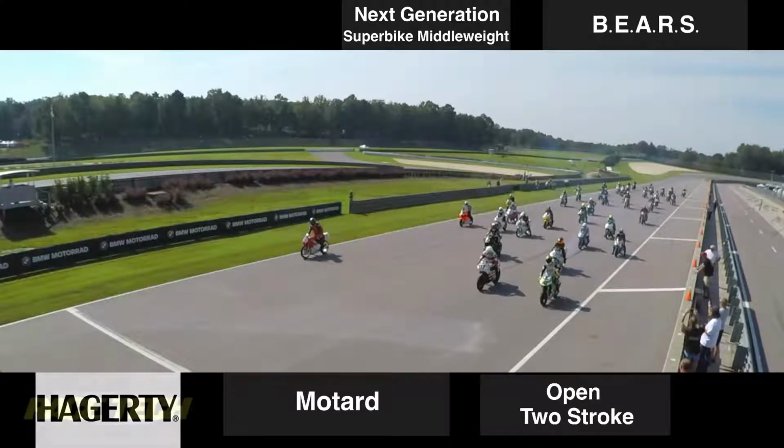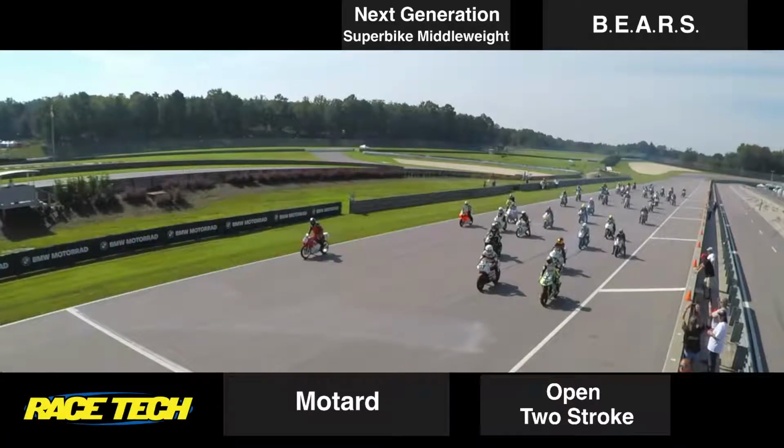2-strokes are liquid-cooled up to 500 cc. 2-strokes air-cooled are unlimited. 4-stroke liquid-cooled up to 500 cc, and 4-stroke air-cooled unlimited displacements are also out there.